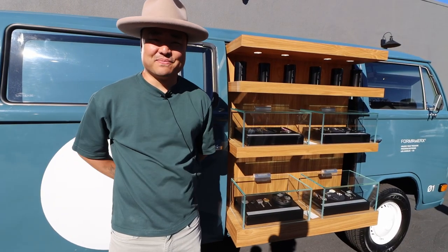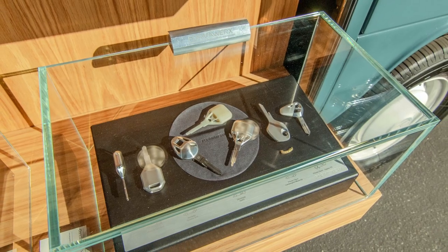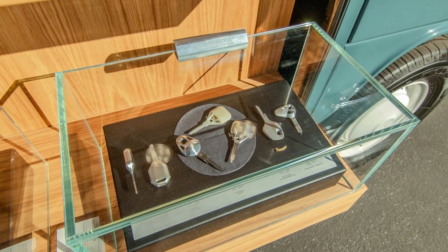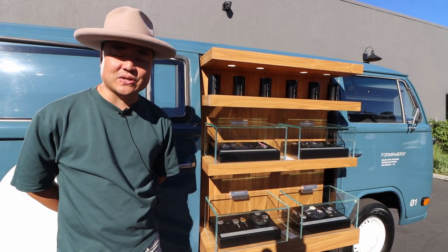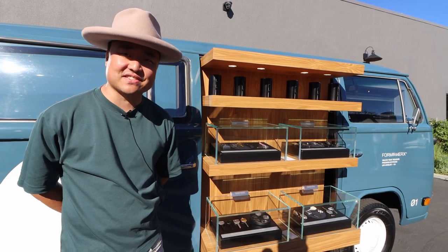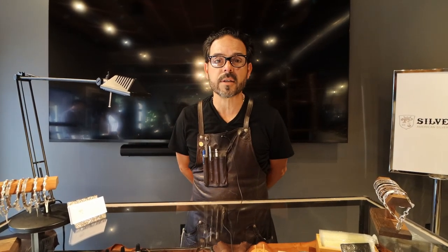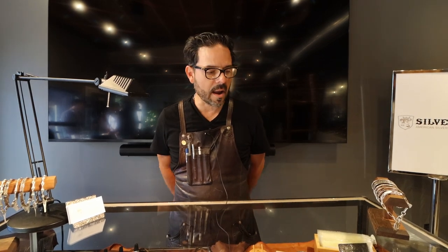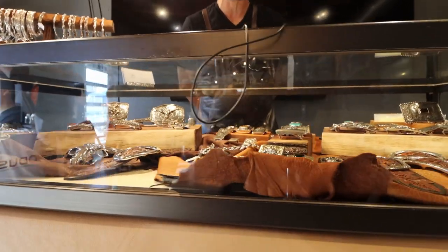All right, so my name's Daniel, and I own the business Formaworks. We're displaying our key pieces, which are precision machined for pretty much all classic and vintage cars. How you doing? My name is Miguel. Company name is Silver King out of Chatsworth, California. And I'm displaying a lot of our handmade pieces made from solid sterling silver, all fully hand engraved.